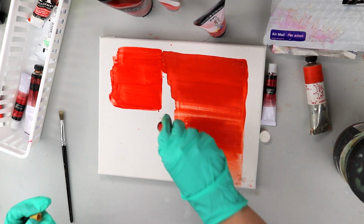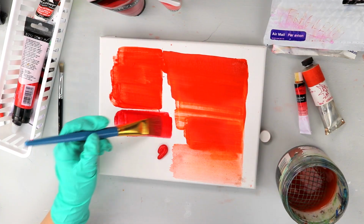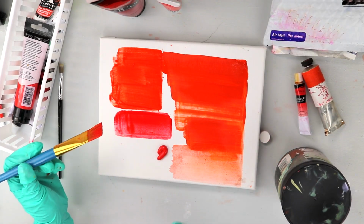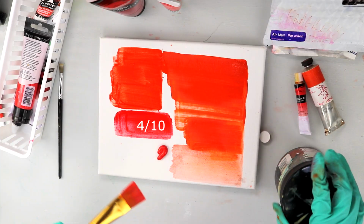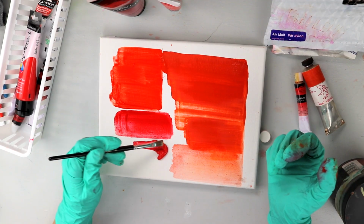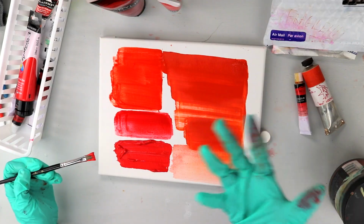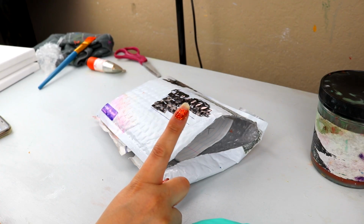Next up, I have scarlet oil paint. Yeah, scarlet is not even close to it. It's kind of like a blue red. It doesn't have that natural earthy tone to it, 4 out of 10. Next up, we'll have cad red acrylic paint. This cad red is a much more synthetic color. It's deeper, it's darker. I'm gonna rate that 3 out of 10. Aw, my nail chipped.